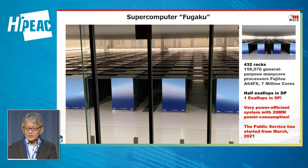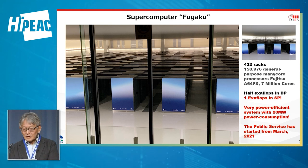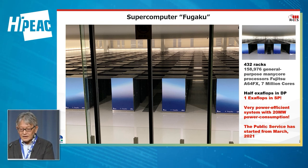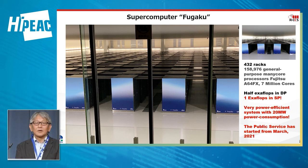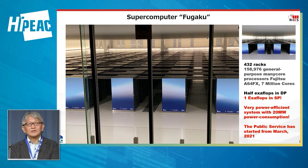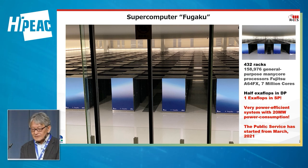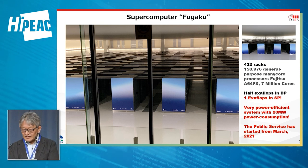This is the picture of Fugaku. The number of nodes, that means the number of chips, is almost 160,000 general many-core processors. The performance is a half exaflops in double precision, but if you count the peak performance in single precision, this machine achieves 1 exaflop. The public service started in March 2021, almost 3 years ago.